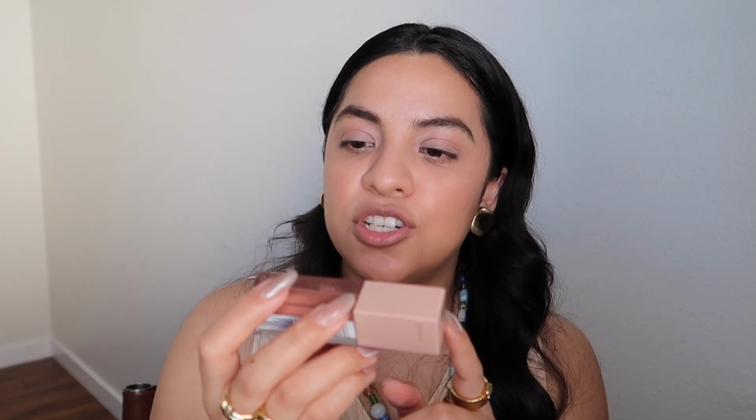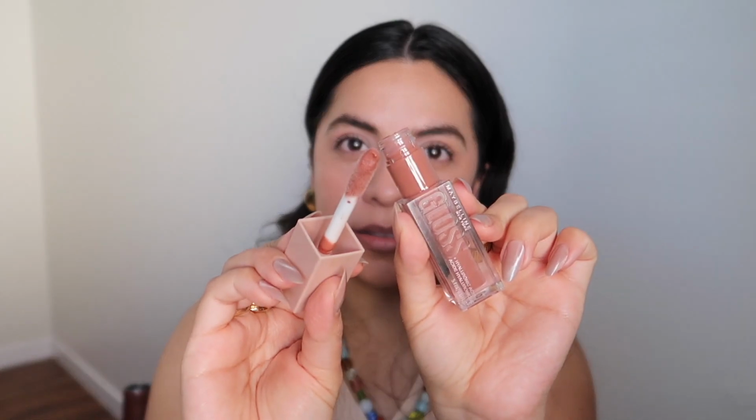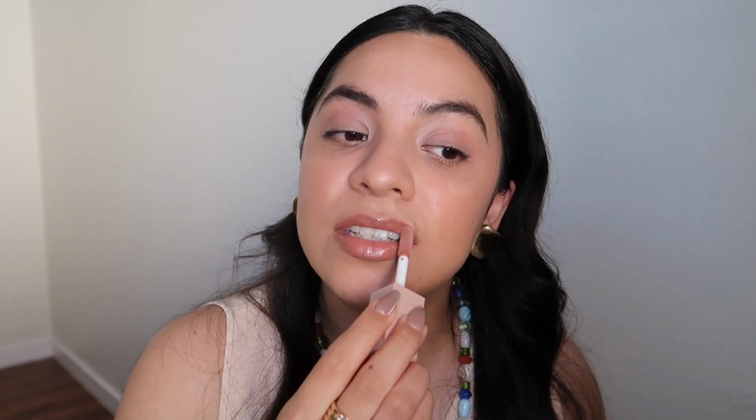All right, and then as a topper, I'm going to use the Maybelline New York Lifter Gloss with hyaluronic acid in the shade Stone. This is 008 Stone. I hope they still make this. I got this a while ago, but it's a pretty lip gloss that looks like this. All right, and then I'm gonna go in and out. Oh, it's so pretty. I really love this lip gloss because it's not sticky, it's not tacky, but it still has a good shine.